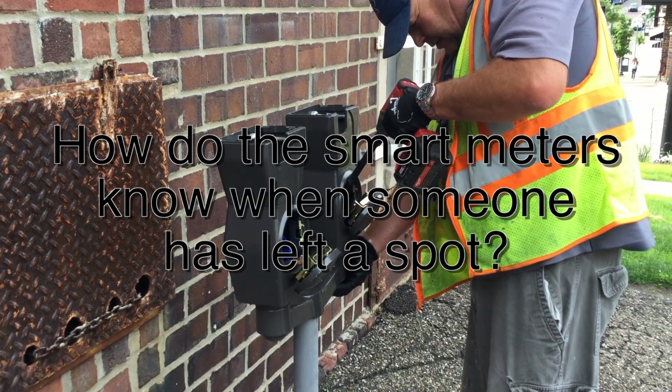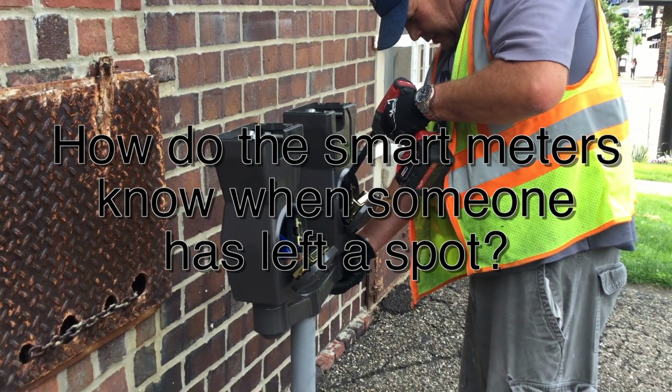How do the smart meters know when someone has left a spot? There's a sensor that's dual mounted, it goes both ways, and it can sense when a vehicle is there and when it leaves. So when your vehicle pulls in, it's not doing anything. You feed the meter or pay the meter via your card or app. Now it goes live, and as soon as that vehicle leaves, it reads that and resets the meter to 0. So you can't pigtail parking in the high intensity area.